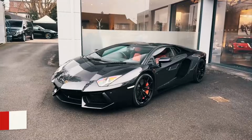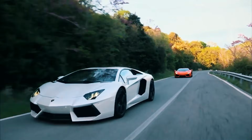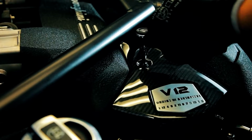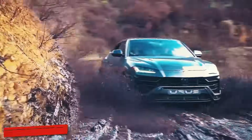Then comes the Lamborghini Aventador LP700-4 for $500,000. The most interesting thing: the engine is assembled by a single master in Sant'Agata, who puts his initials on the block. When he needs a family option, he gets into a Lamborghini Urus for about $300,000, an SUV that drives like a supercar but fits kids and a nanny.